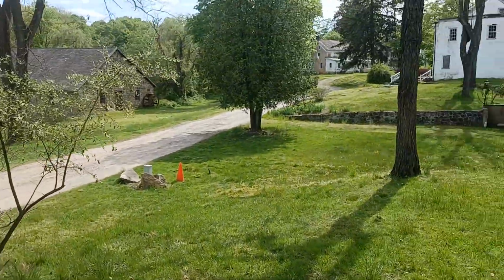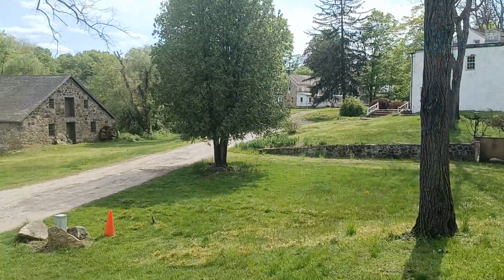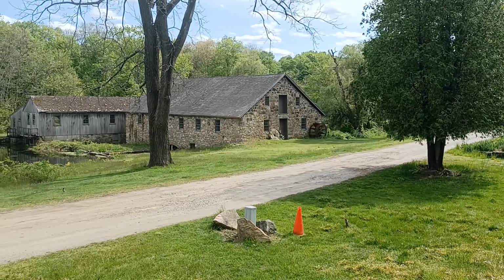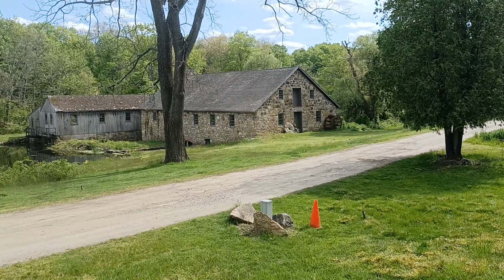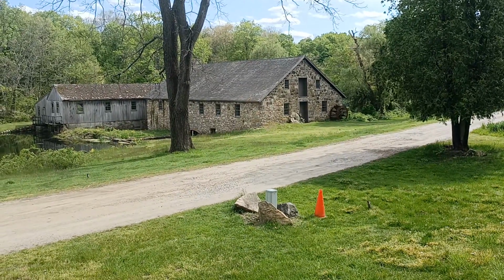Over here, according to the late historian Kevin Wright, he told me that it was believed that the original furnace was located at about the site of this mill building right here.